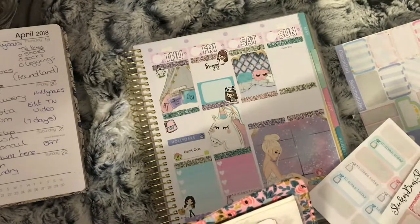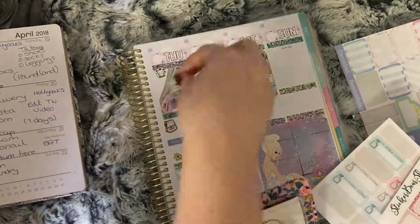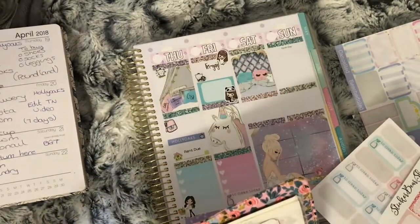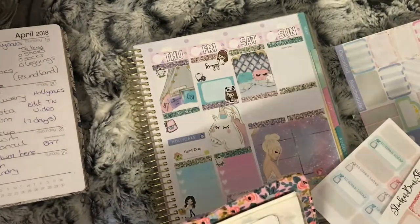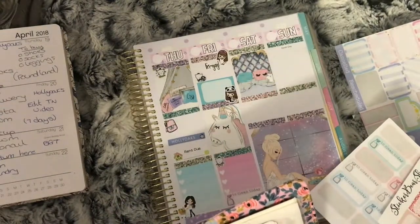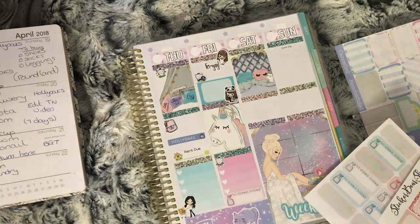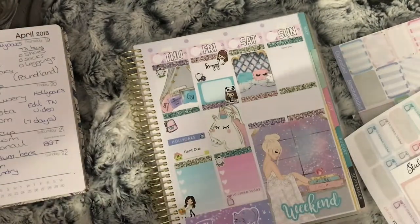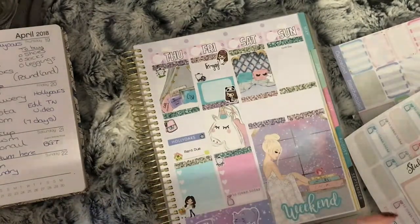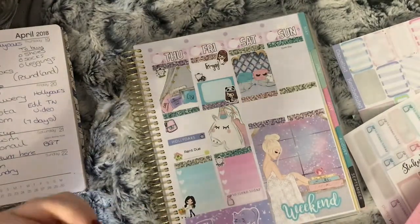I then get out a film and edit sticker from Peaceful Mind Designs to mark that I need to film my plan with me and edit my TN setup. On to Saturday, there isn't much. I take a Britain's Got Talent sticker and a sticker from La Petite Paula to mark that I'll be seeing my mum.